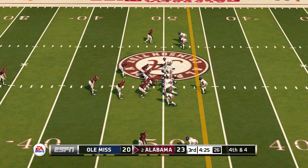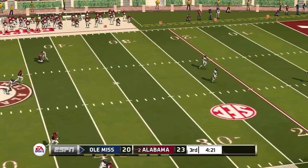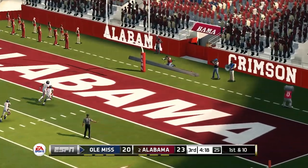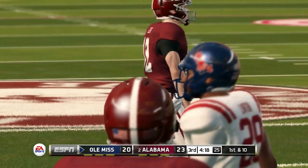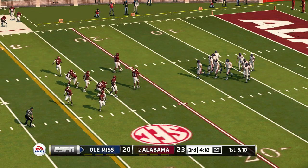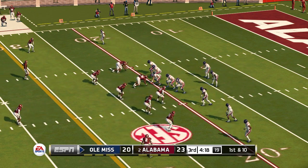DeLong is the punter. Oh, excellent punt. This one will go into the end zone, and they'll bring it out to the 20. There's still plenty of time to keep running their offense as usual here. I don't think they need to feel any anxiety about trailing.